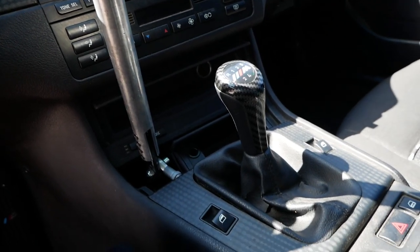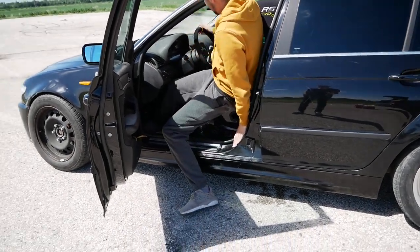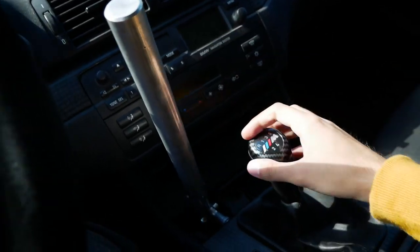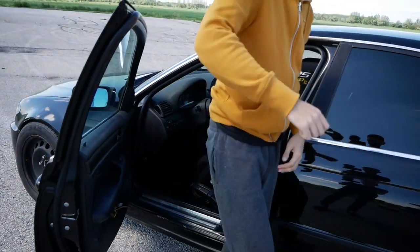Just take a look at me trying to get into the car. It's quite tight over here. Woo! Totally comfortable.